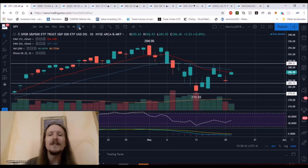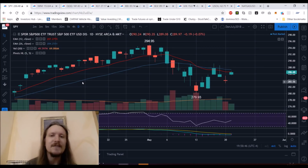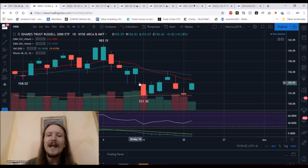What stood out to me was a bit of intersector rotation, where we had the strongest tech names like Amazon and Microsoft with some odd weakness, where we had the weaker tech names like Apple and Facebook with significant strength. So that shows me, in my opinion, there's funds moving around within that sector and going to the weaker names from the stronger names. Looking at IWM, bulls maintained support and saw a big day.